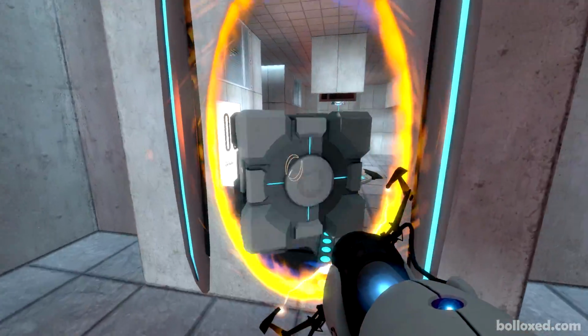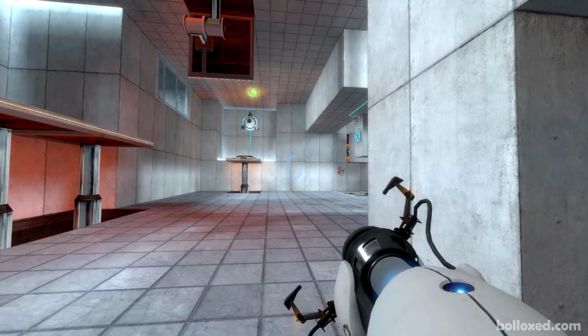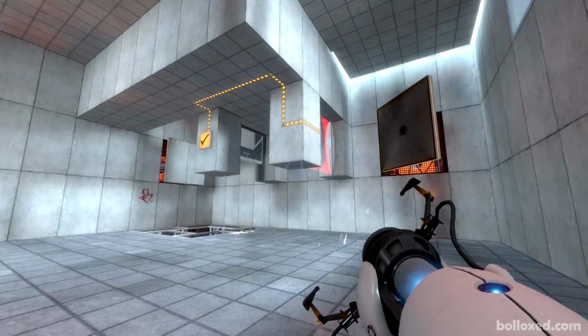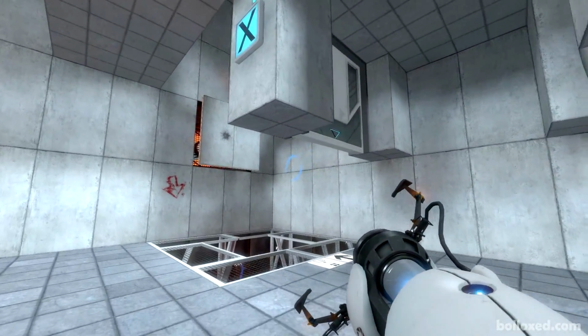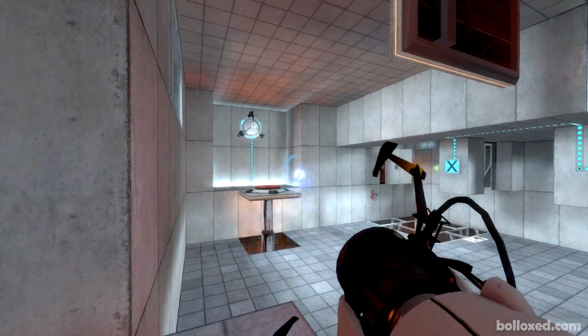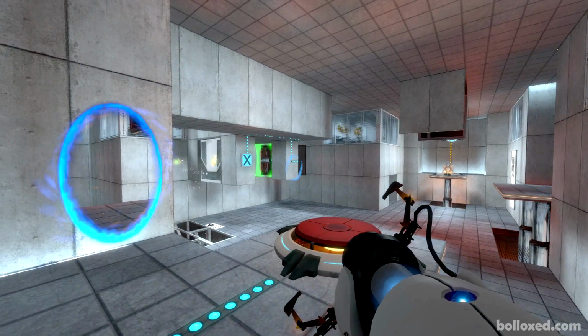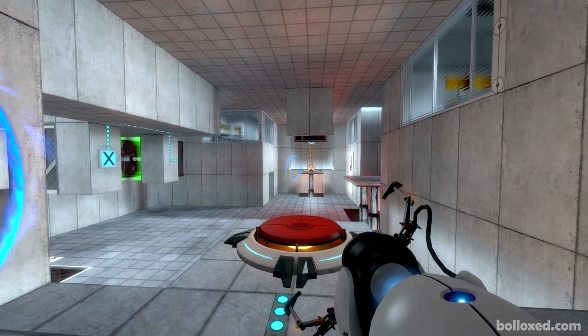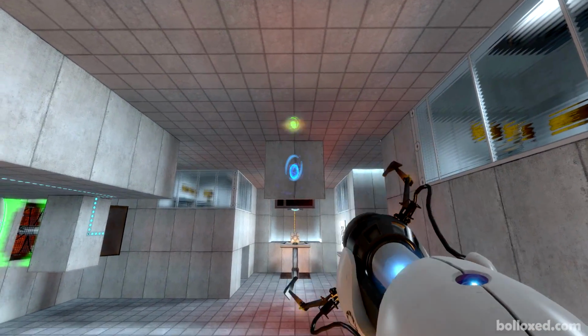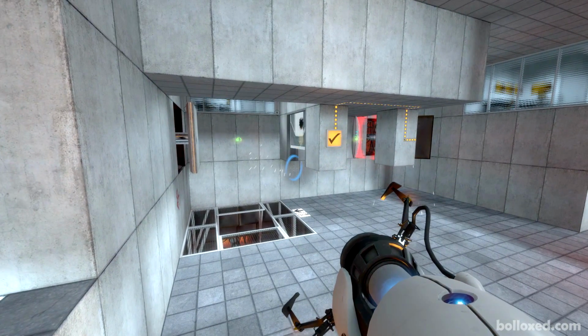Mathematical processing unit activated. Let's see. 15 million joules divided by... carry the 2. To make this chamber pay off, you will need to get the energy pellet into the dispersal unit within 9.37 milliseconds. Good luck. Mathematical processing unit deactivated.